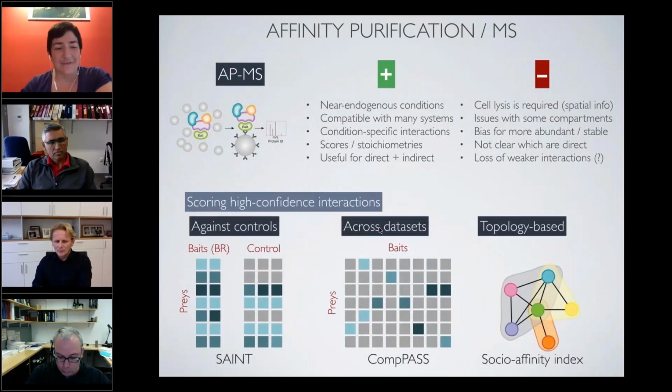We use it, Wade uses it even more than us. And this requires you to develop tools to score your high confidence interactions, which different groups have done, including us. So we score, for example, the quantitative data from a bait against negative control using our tool SAINT, and that really tells us which are the proteins that seem to be specific to our samples. Wade developed back in 2009 or 2010 this CompPASS method that enables him to look at something similar to what we do with SAINT, but across an entire data set.